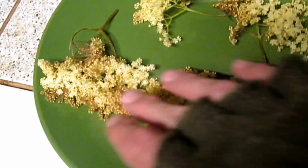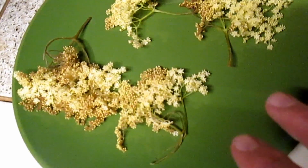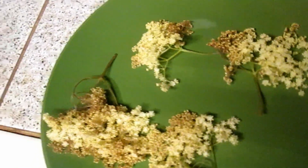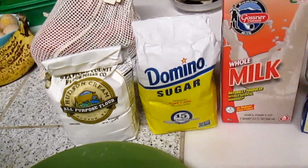But normally they're not brown like this. That's just because I put them on ice, and then when they thawed, they started to brown for whatever reason. I know they're still going to be delicious, but normally they're all that nice, beautiful, creamy, white, yellow color. Anyways, these right here are the only ingredients that you really need to make these fritters, and all this stuff is from the dollar store.